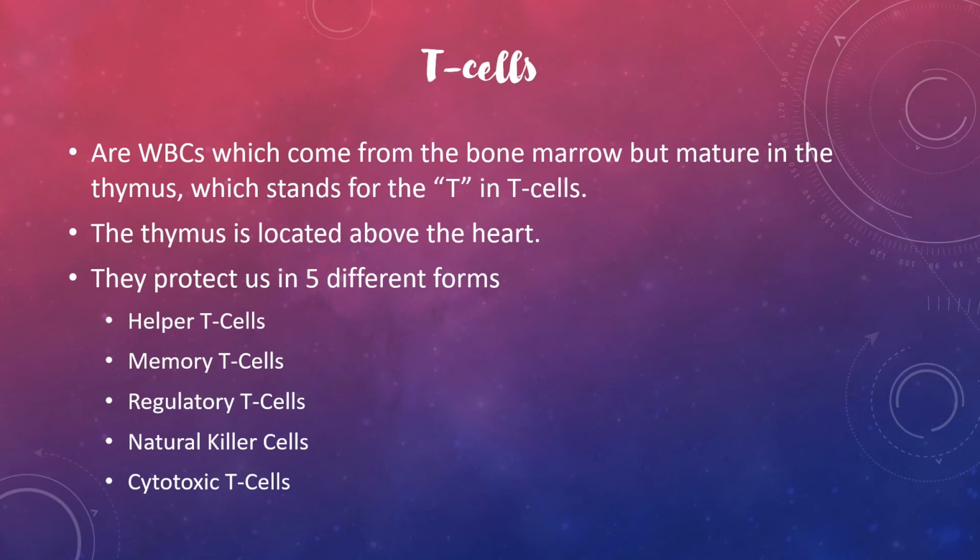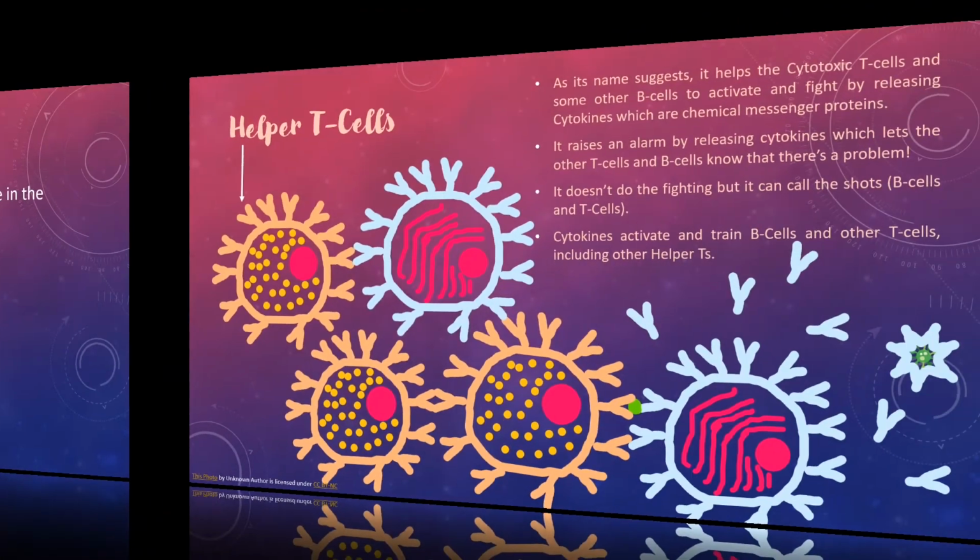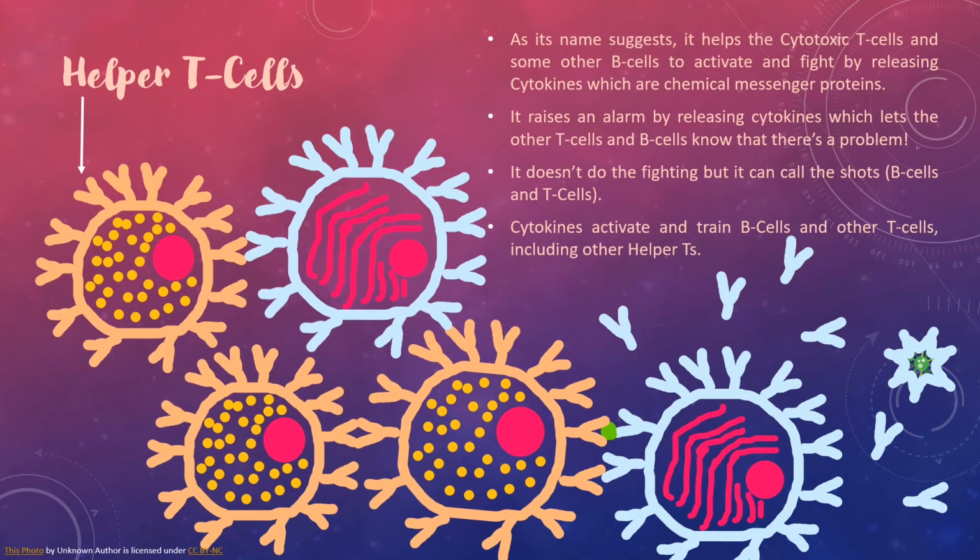T-cells. They are white blood cells which come from the bone marrow or mature in the thymus, which stands for the T in T-cells. The thymus is located above the heart. They protect us in 5 different forms: helper T-cell, memory T-cell, regulatory T-cell, and natural killer cells, as well as cytotoxic T-cells.